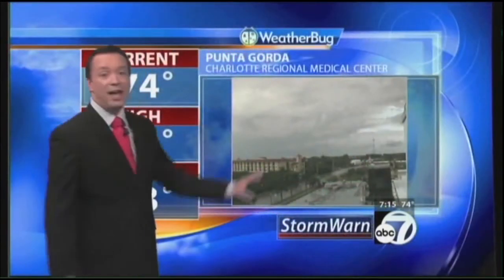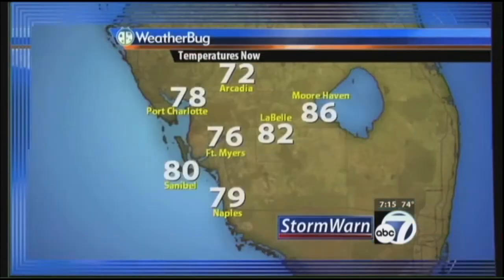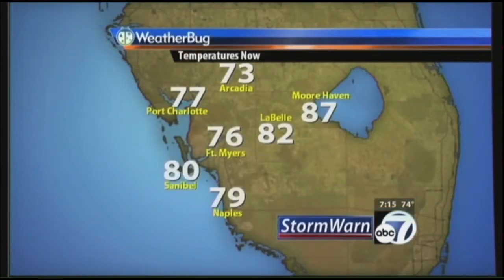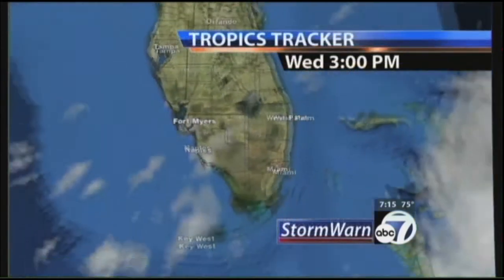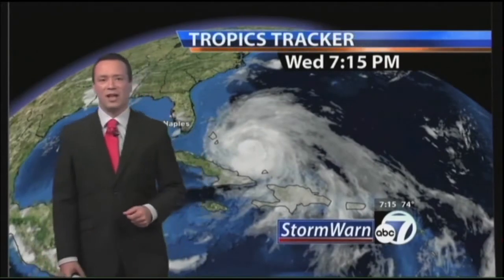This is the view from Charlotte Regional Medical Center in Punta Gorda. We're at 74 right now with that rain just starting to end there at the medical center right on the Peace River. And we're looking at a fairly comfortable evening. That rain has certainly cooled you off, and where it hasn't rained, we're seeing temperatures just a little bit warmer, like LaBelle at 82 right now, 79 in Naples, 80 Sanibel, and Moore Haven still at 87 degrees. You'd like a little bit of rain there to cool you off. But looks like just about everything is starting to wind down as far as our afternoon and evening shower and thunderstorm pattern around southwest Florida.